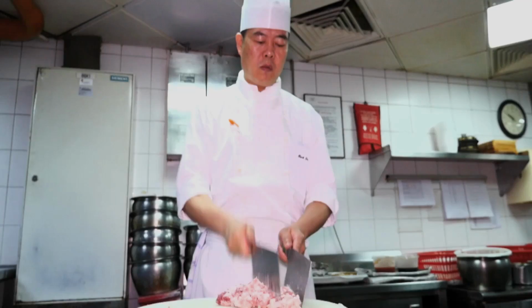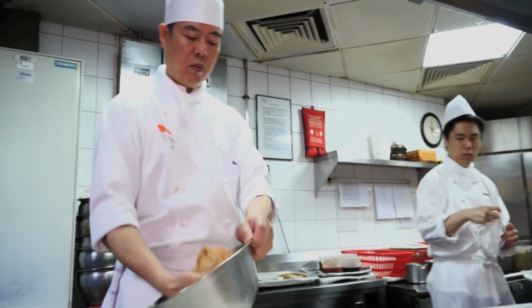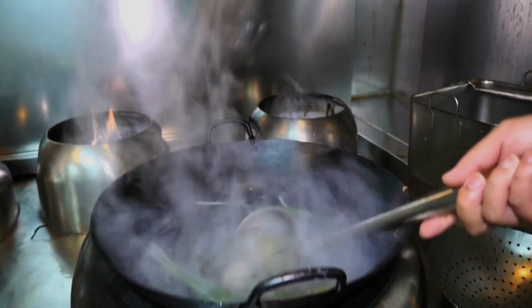This dish has an incredibly long name, and to order it, it goes something like this. I would like the boiled minced pork ball hairy crab meat roe superior soup.